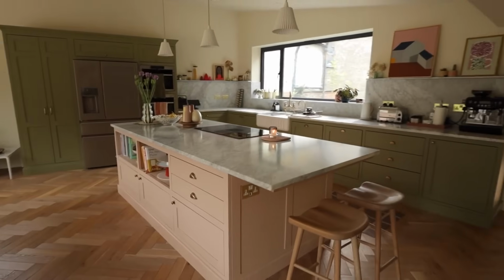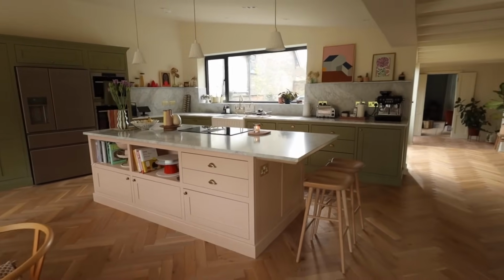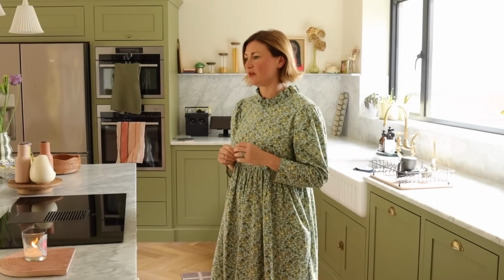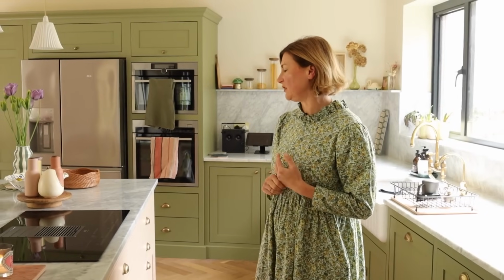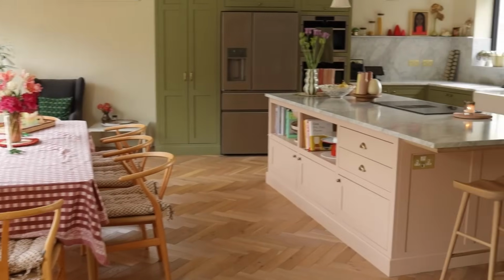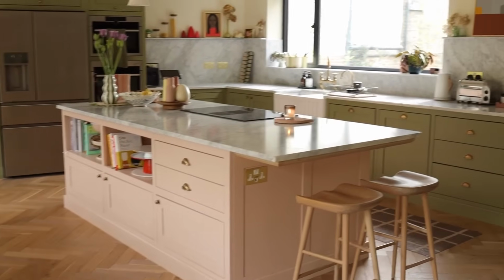But it's a really, really great space to cook in. Me and my husband both love cooking. I tend to cook most during the week, and then my husband likes to cook quite a lot at the weekend, and we're trying to encourage the kids definitely to cook a bit more with us. So it's a well used and well loved kitchen.